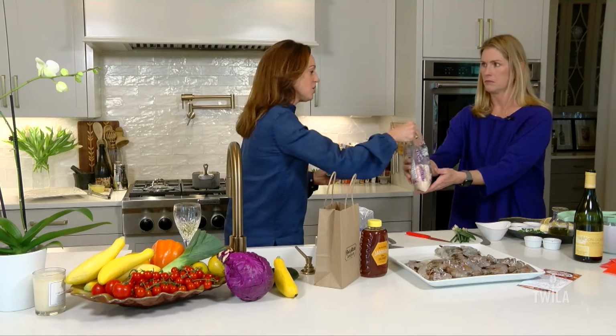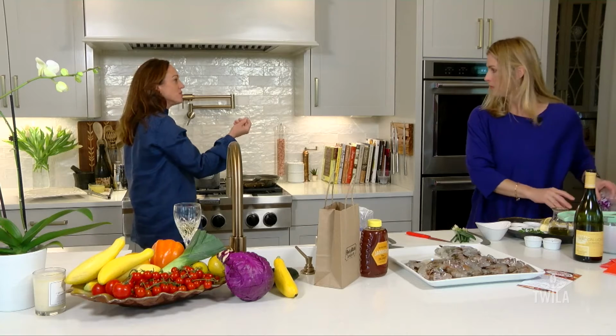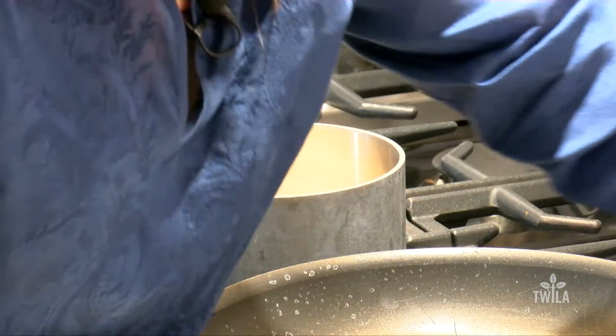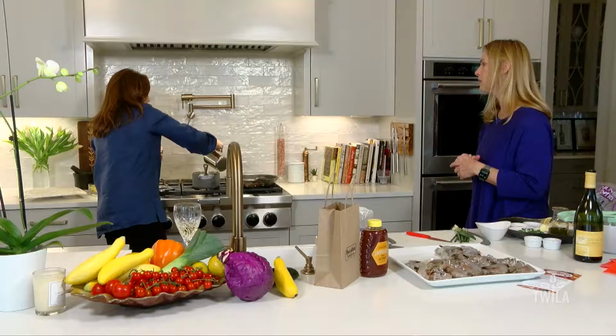Goes into the pot with the boiling water, and we're just going to season it. We want to season it with a little bit of salt and olive oil. Okay, so you're putting olive oil in your rice. Yes, it's going to help it just not to be sticky.